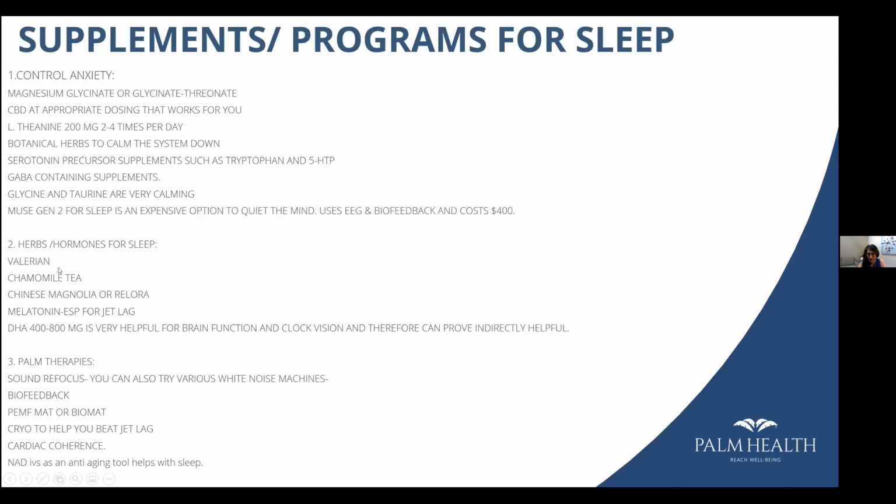Herbs, valerian, and you can get this as teas. You can get chamomile tea. Chinese magnolia or Velora is good for disengaging from stress and helping the hormone cortisol. Melatonin, the studies are not great, but if it happens to work for you, please, by all means, use it.